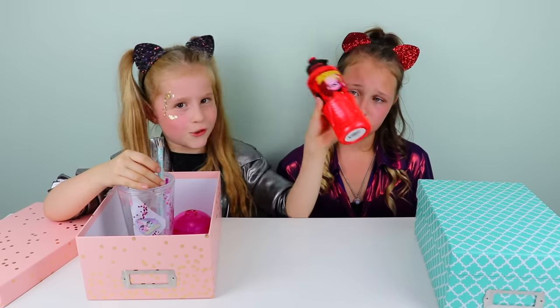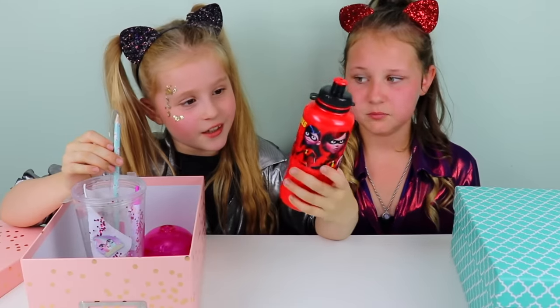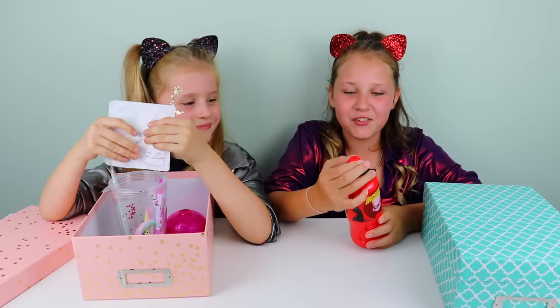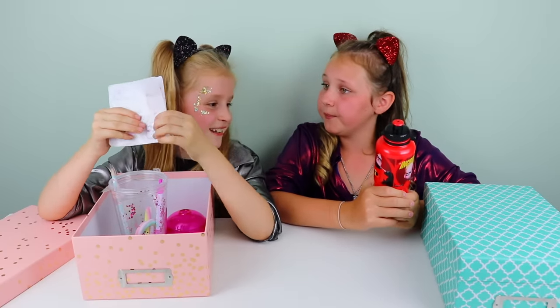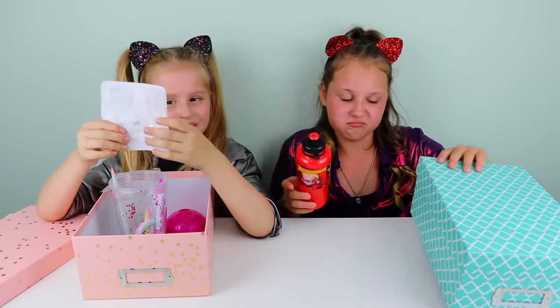Is this a boy's bottle? It might be. Would you spot a girl having this bottle? Maybe. I mean, I would use it for school, but The Incredibles is a really cool movie. Have you seen it, Amelia? Yes, I have. I love it. But still, it's not wow, but all right.